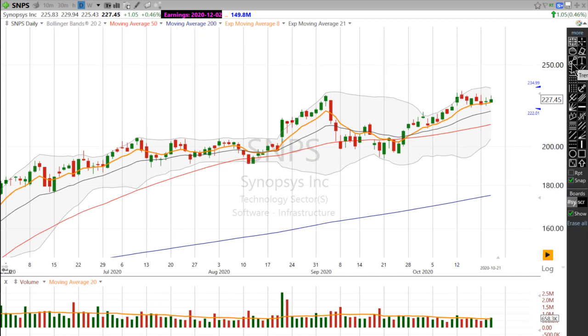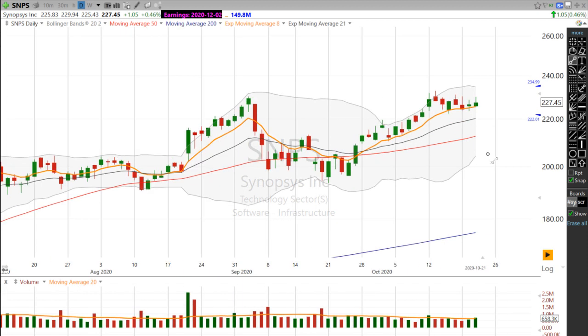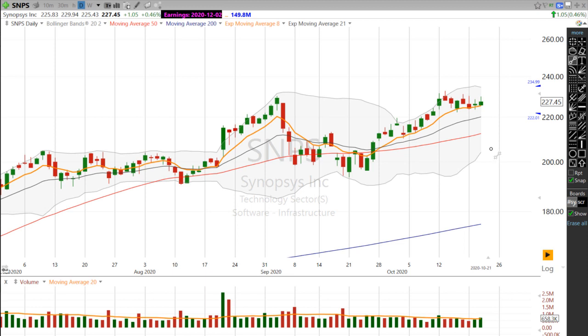Now, we're actually seeing this pattern in a lot of tech stocks, kind of this cup with a handle pattern. Now, it's not an official Bill O'Neil cup and handle. Those typically last a couple of months. But for a short-term trade or a swing trade, this could definitely work.